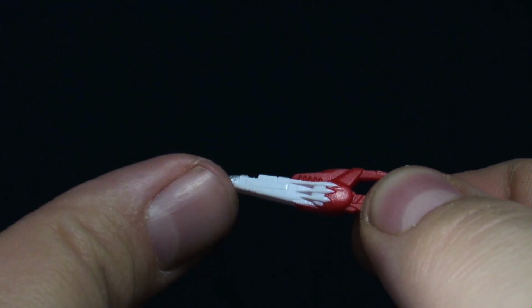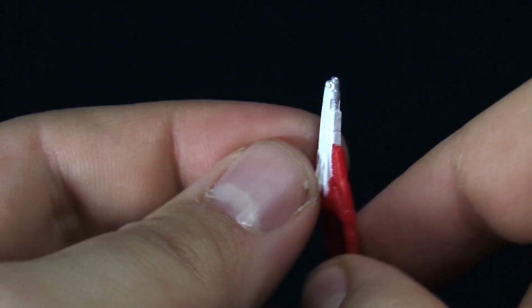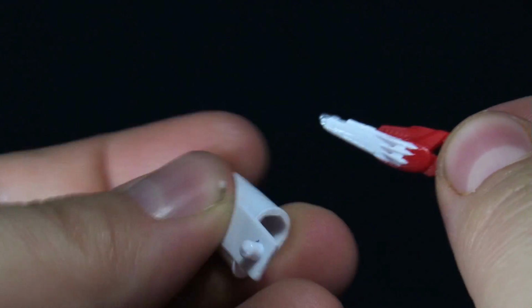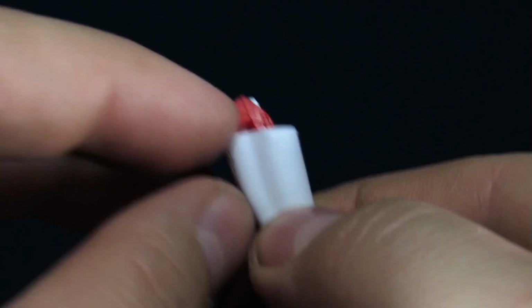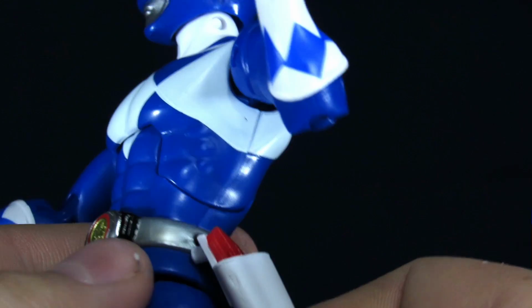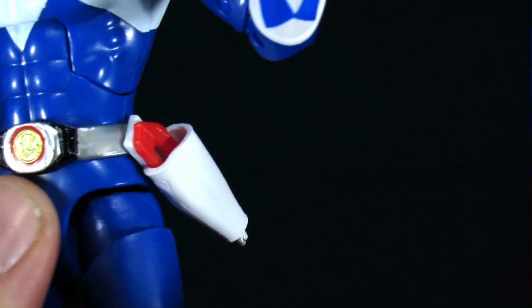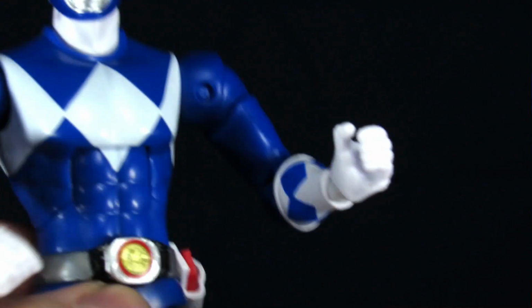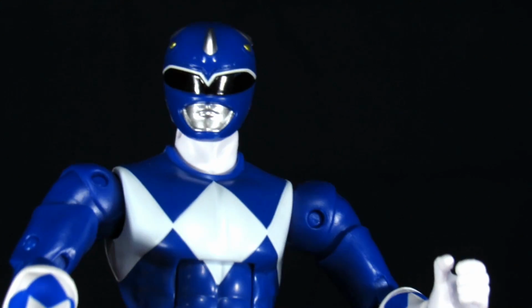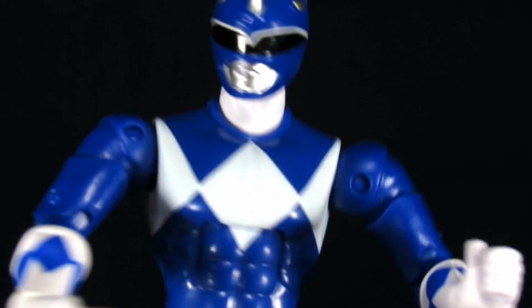For the Blade Blaster, the front of the weapon here is done in a gloss white paint job with red plastic here for the handle, and some metallic silver here for the barrel. The only thing that sucks is it's retracted, so it fits really nicely in the holster, but it's not really meant to be a weapon in this form. So, it's cool that he comes with it, because I generally would have just kept the Blade Blaster in here anyways. I don't really want to pose them with the guns, because I want to pose them with the power weapons, but they don't have their power weapons. Why don't they have their power weapons, Bandai?